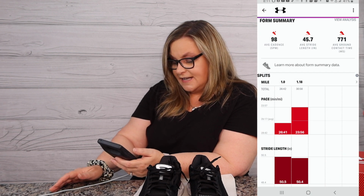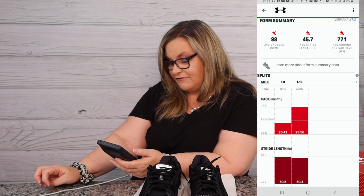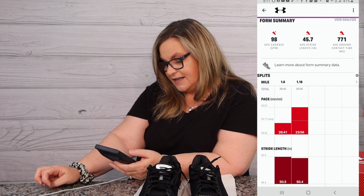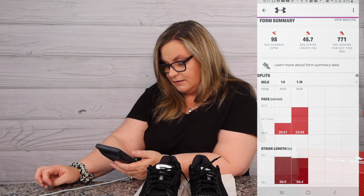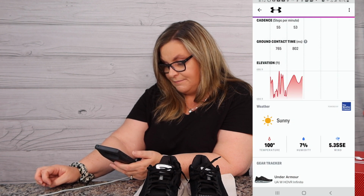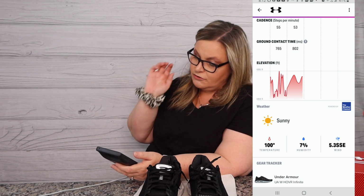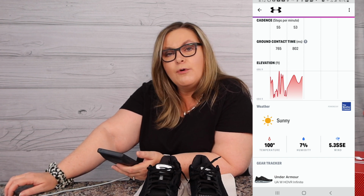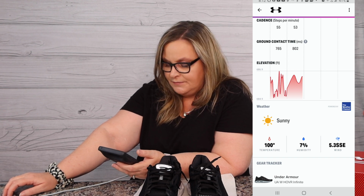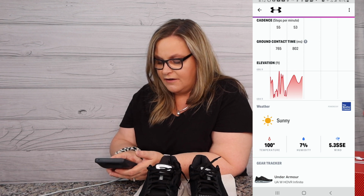My form summary says I had an average cadence of 98, average stride 45.7, and average ground contact time 771. It gives me the splits for the mile and the pace and the stride length, cadence, ground contact time, and even kind of shows the elevations, how I went up and down. Tells me it was sunny and 100 degrees according to the Weather Channel with 7% humidity and wind out of the south at 5.3 miles an hour, south-southeast. And that tells me too that I was connected to the Under Armour UA HOVR Women's HOVR Infinite shoe. That's a lot of detail.